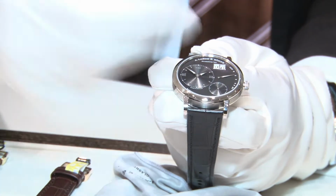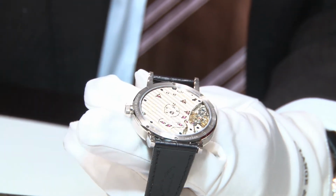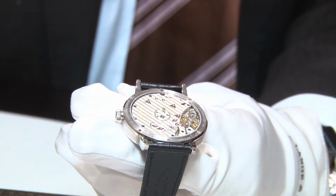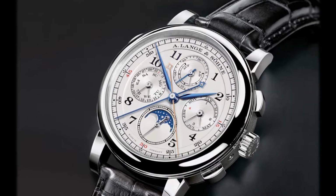That's a typical example of how we push boundaries. That's a Grand Lange 1 with a beautiful black dial. Again, if I would turn that watch around, you would see the beautiful movement, very traditional, and it's again a different movement.